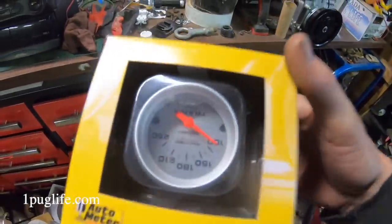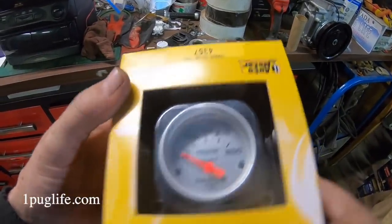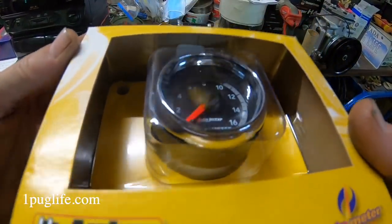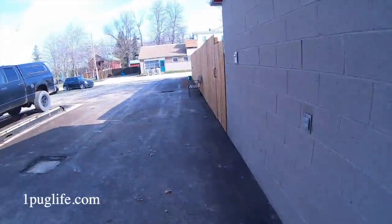Not sure I dig the gauge though. It's a little bit of the cheapy factor, but not too bad. The EGT gauge is pretty nice though. But no time right now. Hopefully on the weekend we'll be able to get that dealt with.